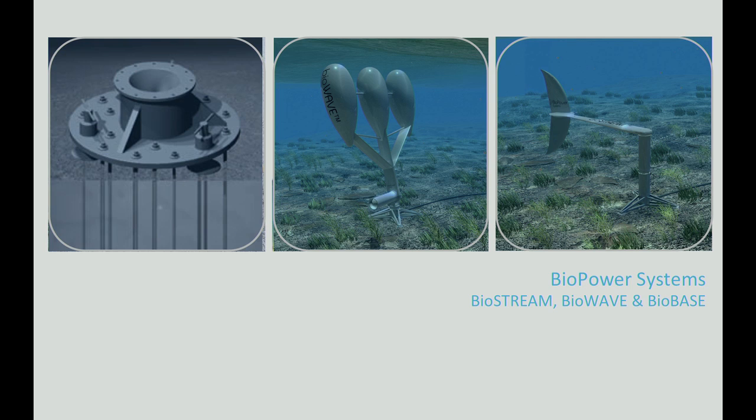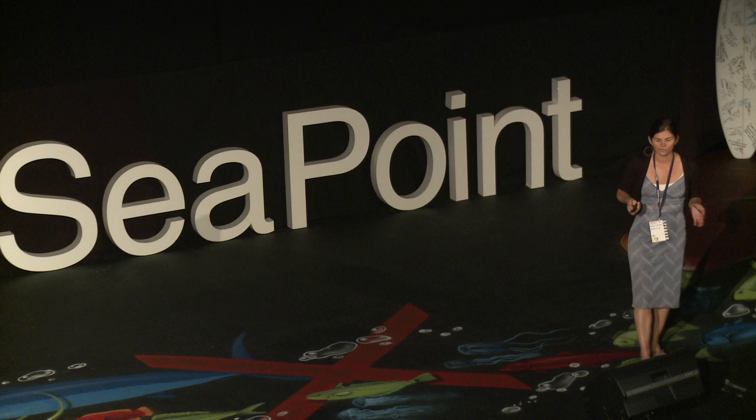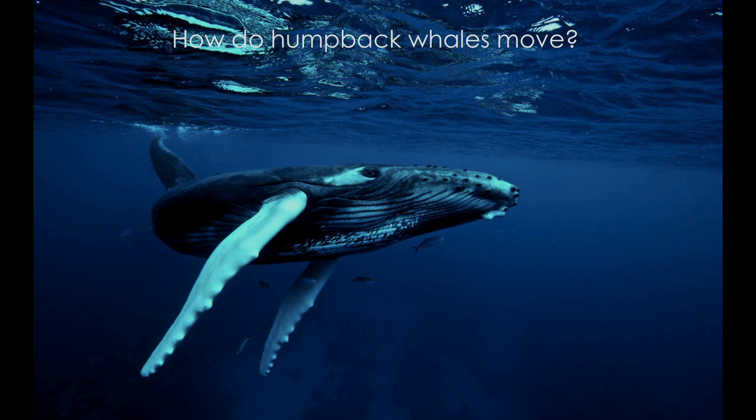So if you think how much energy we manage to capture by looking at these small creatures, what if we looked at a humpback whale? How does a humpback whale move? Now, this is one of my favorite examples. It was discovered by a marine biologist called Dr. Frank Fish, and he's the only name I ever remember. He was fascinated by humpback whales and how they actually move.